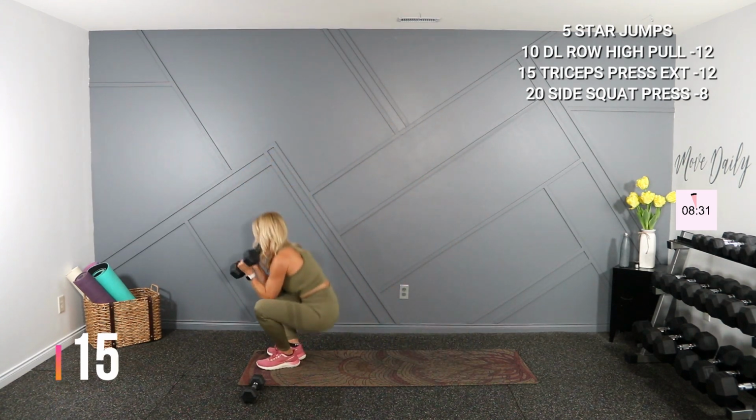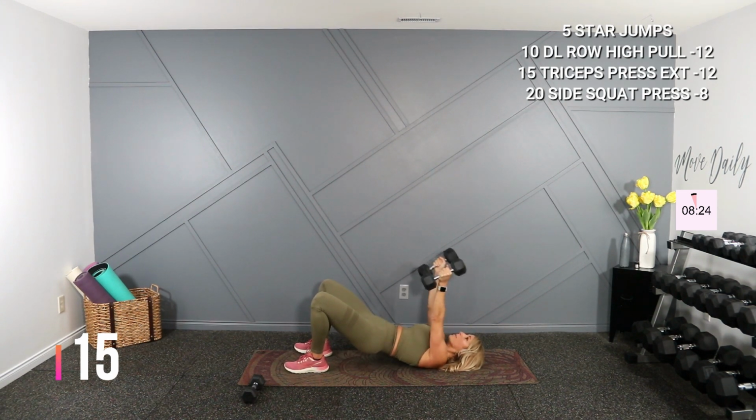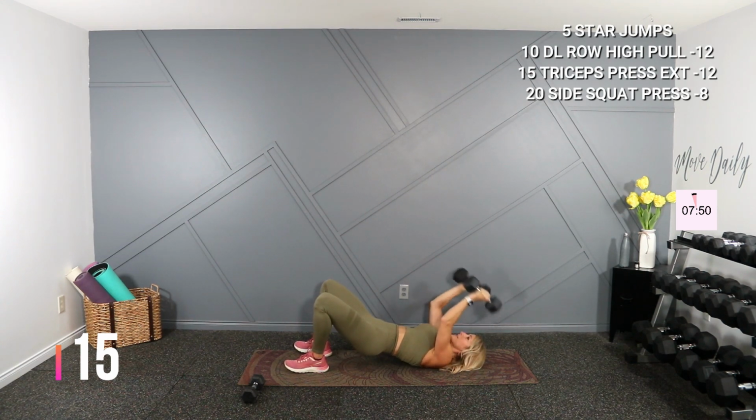For your tricep press, 15 with that overhead extension. Up and bridge, palms facing. You're up, back, up, and down. That's one. Up, back, up, and down for two. That's 10, five more and up. Back, up, and down, touch the ground with your elbows.